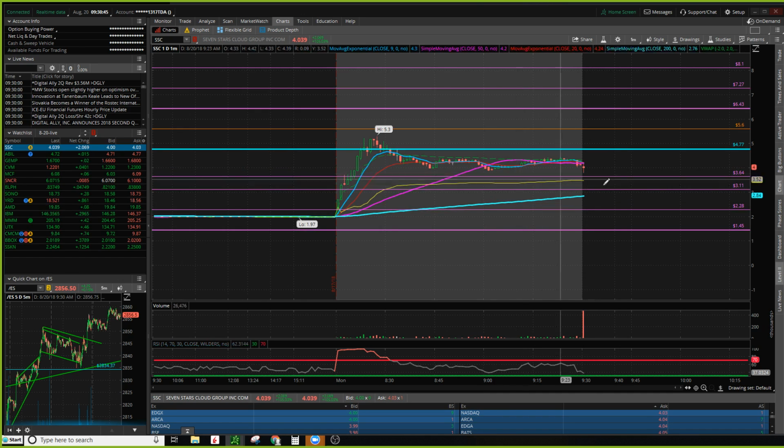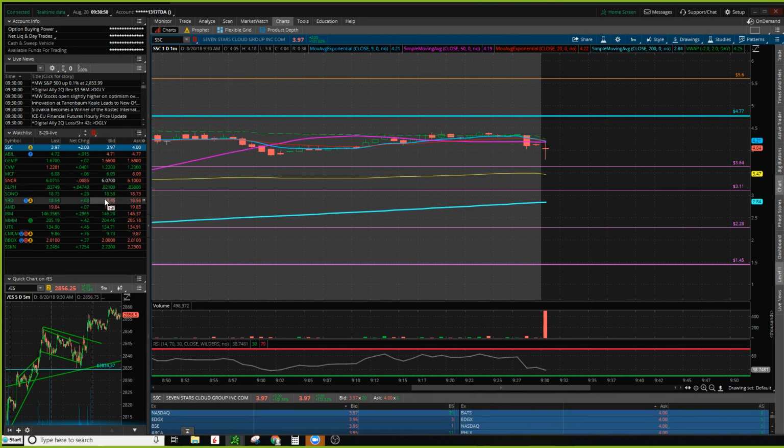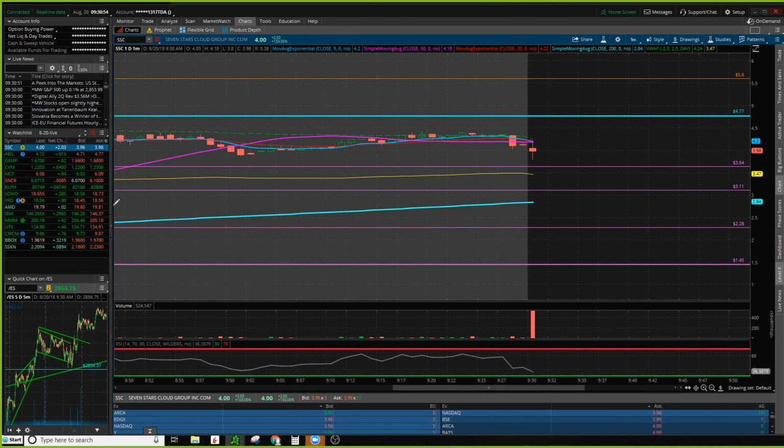So far we have a high wave. I'm going to shrink my watch list a little bit so we can really focus on these candles. So smart traders, new traders, are not buying the first candle.